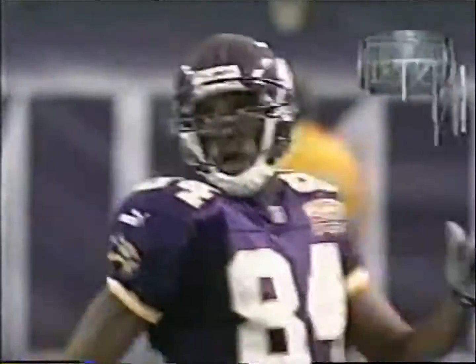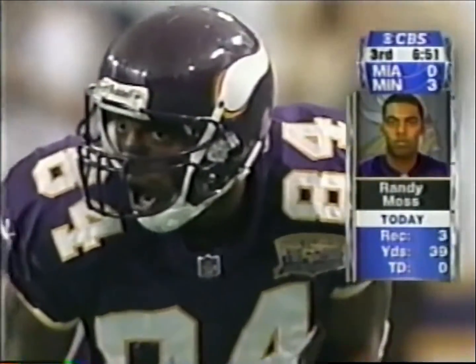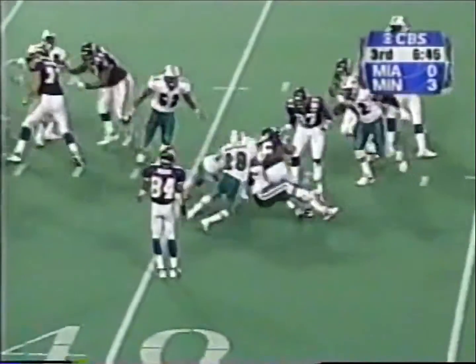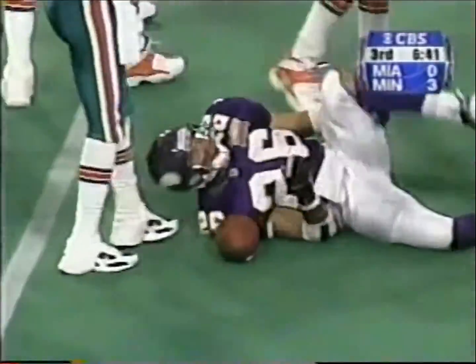These guys look like they played together for years. I mean, they do read each other. I know they spend a lot of time in practice, but it's showing up in the field. Miami's 43, Vikings 1st and 10. Robert Smith cutting and slashing and finally brought down. Jason Taylor, Rich Owens, and Sam Madison make the tackles.